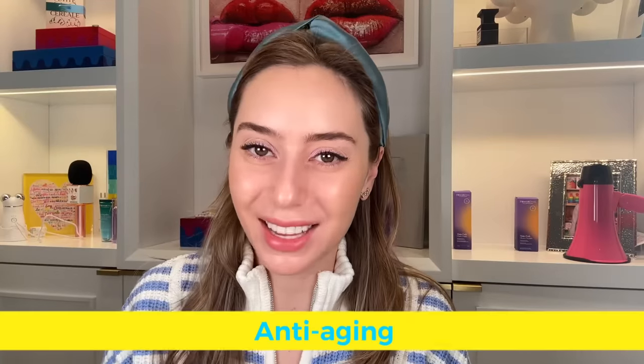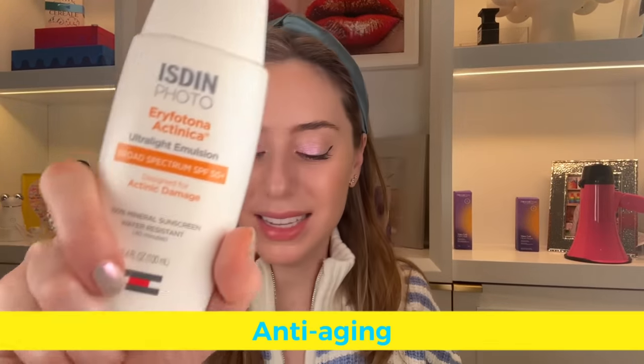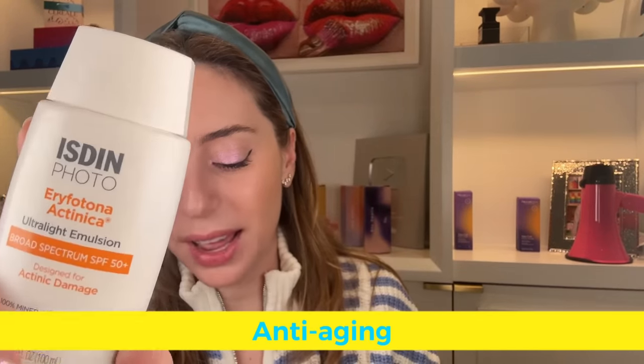Next on, anti-aging. Anti-aging: Isdin. Isdin is a Spanish brand. This is their Eryfotona Actinica Daily SPF 50 that retails for $60. It also needs to be shaken, not stirred. And it is a zinc oxide.